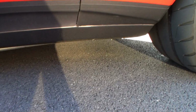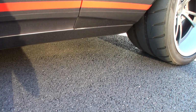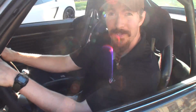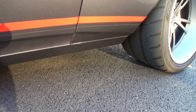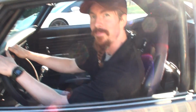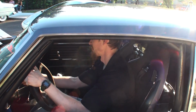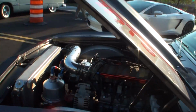Smoother than I was expecting. I was expecting a lot of shake in there. That's really nice. All right, Kyle, let's just give one rev. Good for one more? One more. That is awesome. All right, let's shut it down. There's a high probability we're going to get kicked out of the show, but that's okay. Come on back.